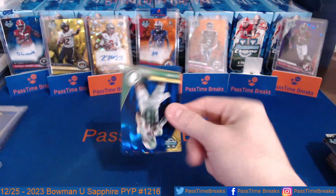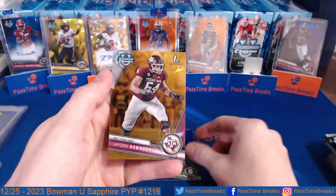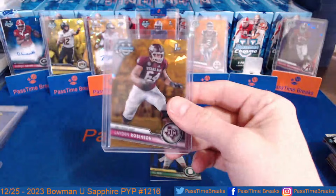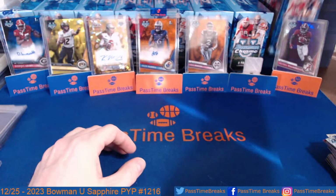Bo Nix. Eli Holston. Matthew Golden. And gold behind it. Layden Robinson. Aggies. On the gold, 30 out of 50, Layden Robinson. Good second box, good first box. I'm telling y'all, this stuff, absolutely loaded.